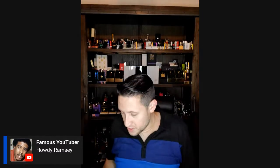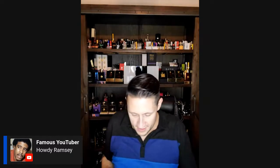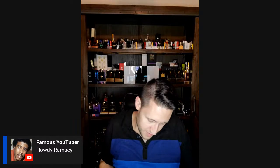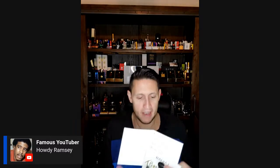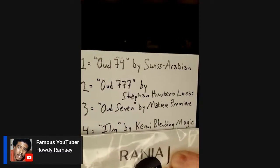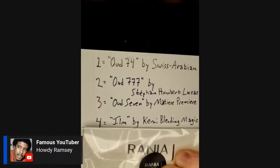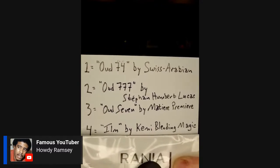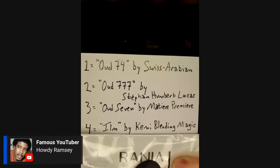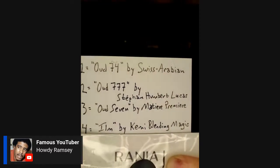So yeah, the first go around, let me open this up and hide these names without displaying them. So there was, without me seeing number 5, the first 4. I don't know if you can see that, but the first one was Oud 74 by Swiss Arabian, which was actually a pretty damn good cheapy oud. And I really enjoyed that. That went on my left wrist last time. My right wrist was Oud 777, which felt more like an amber to me.